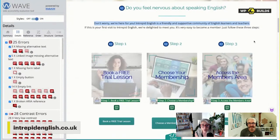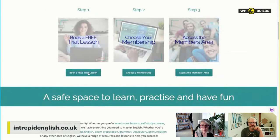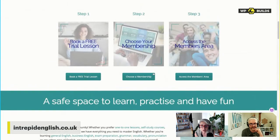Very long line. One of the things that we're sorting out here is that you do have something to do, and it looks like these are the three steps, but they're not really. So we're sorting out the user journey here. And again, we won't have all these images with text on top because they're virtually illegible. I can't really read it. Again, you're trying to do too much. You need for people to know where to go. So the important thing is: book a trial lesson, choose your membership, or access the members area. You don't really need the photo underneath.